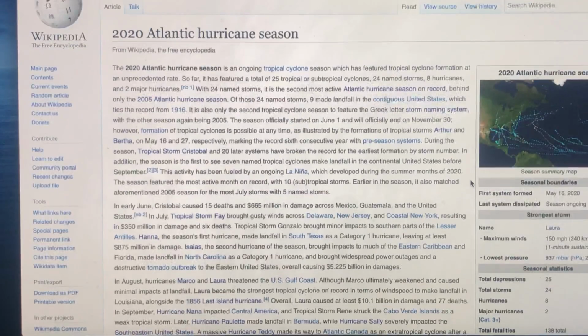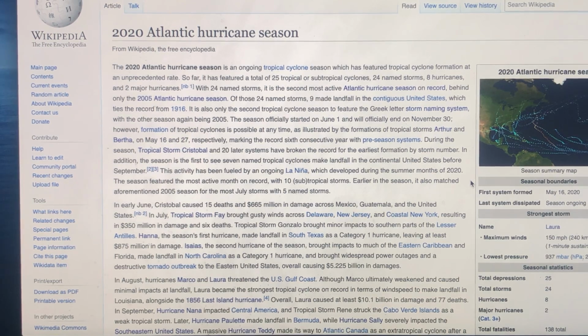And I do think Laura may have been more of a 155 to 160 mile per hour hurricane. I think it might have just barely gotten to Category 5 status, just looking at how it was on satellite imagery and everything, and just the damage it did. So we'll just have to see what the WMO thinks next year.